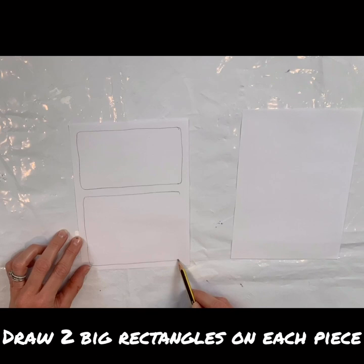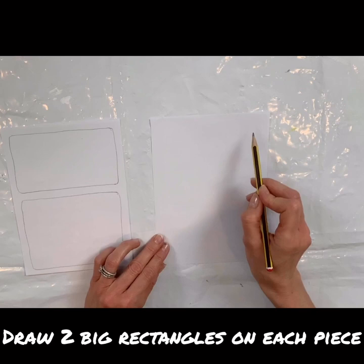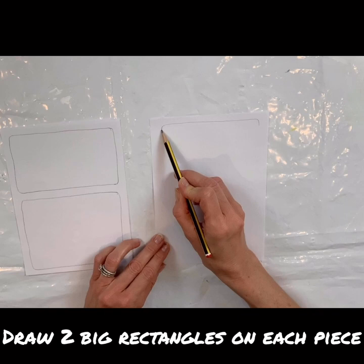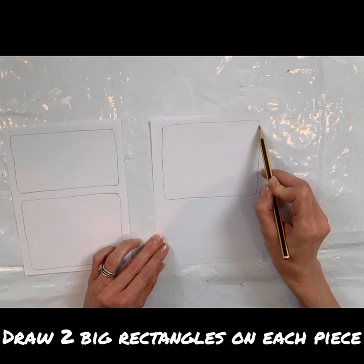All right, we're going to do the same thing on the next page. And these rectangles are just going to be our guides for where we're doing our painting. So don't bear down too hard. All the way down, leave a border. I'm going to make a bigger one this time. And then over, and then up, and see I'm leaving a border. I'm not touching the edge.